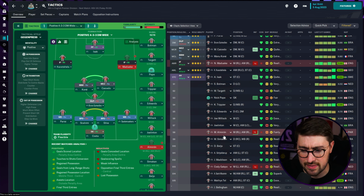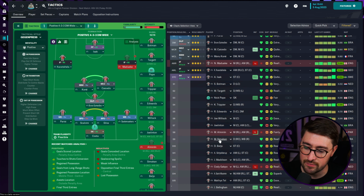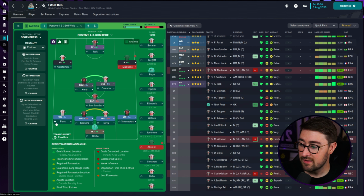is there any other centre backs here? I think that is all of them now. Ronnie Edwards is a youngster that we've got too. I do wonder maybe we need one more at centre-back. But then if we use Simakan as a centre-back, I think we're probably just about okay there. Left-back, we've got Parisi and Target.